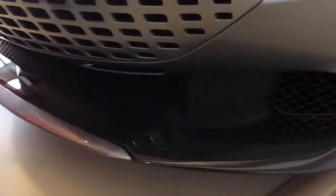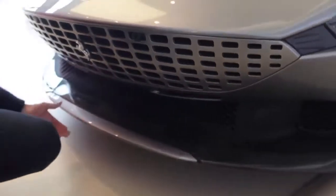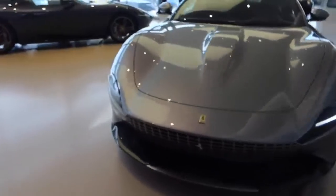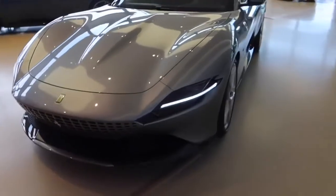It's obviously complemented by a little carbon splitter down here, and I think this may even move for the aerodynamics of the car. You can see there's loads of air inlets, one here, one there. That's to cool down the brakes. It looks really nice with the LEDs as well. They've done a good job. They're not on this side, but they are on this side. It looks really, really classy.